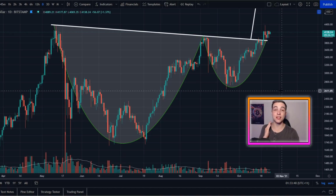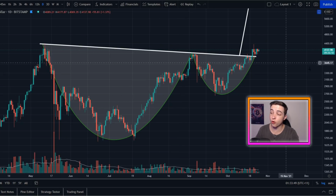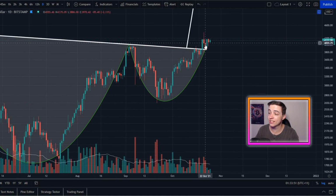And on top of those 3 bullish patterns, we've got a 4th bullish pattern when we're zooming out to the daily time frame, which is of course this cup and handle pattern, which has already formed, and we've already seen a breakout to the upside with 1 successful retest.